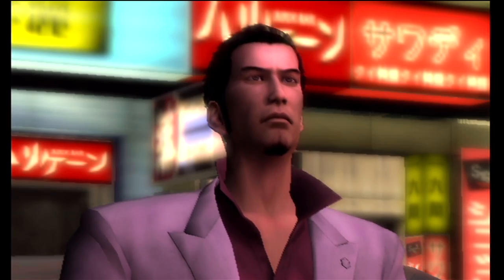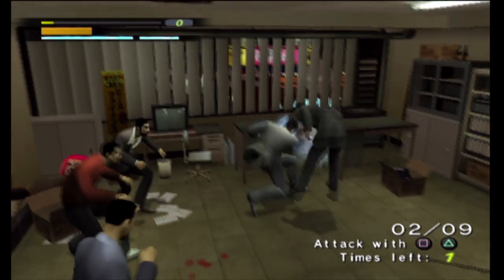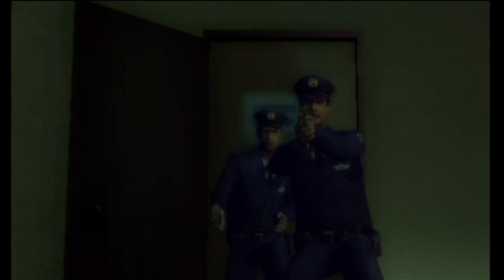You play as Kazuma, who is part of an evil criminal family. You start out by doing small errands, but it doesn't take long before you take the rap for killing your boss and serve time in prison for a crime that you didn't commit.